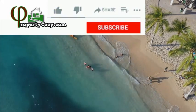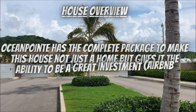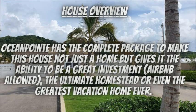Let's get into it. When one development has everything you need, one tends to give thanks daily and twice on Sundays. Oceanpointe has a complete package to make this house not just a home, but gives it the ability to be a great investment, the ultimate homestead, or even the greatest vacation home ever.